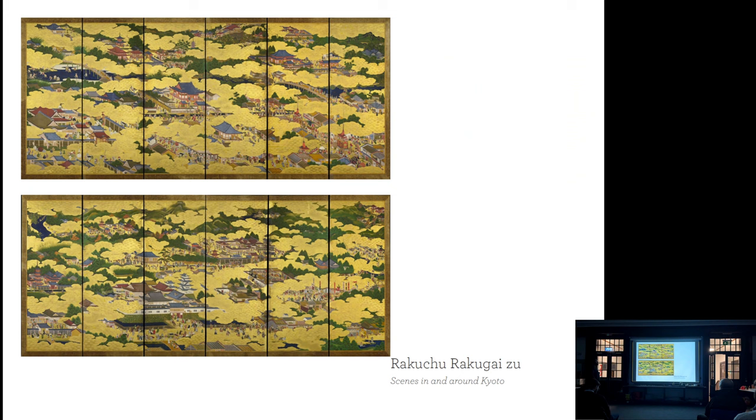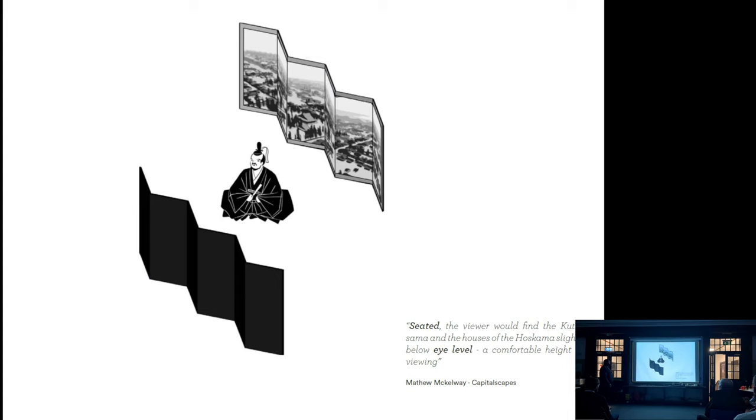So the gold clouds give this dreamlike quality to the paintings, but they also separate different parts of the city from each other. For example, parts of famous landmarks are shown very close to each other, separated only by the gold cloud, whereas in reality they'd be geographically very distant. But because they've been knitted together with this compositional device, they come across as very dense and quite seamless. And the idea is that you sat in between these gold clouds, between these screens, so that you'd be almost sat in this panorama of Kyoto.